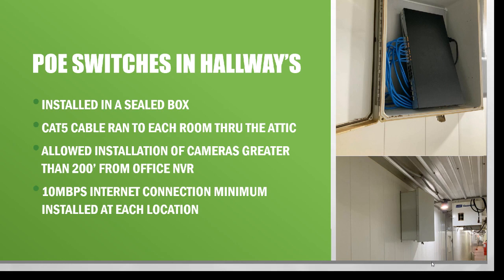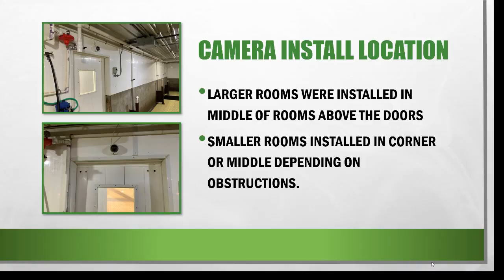So location, and I think this is a big one. What did we want to see, really? That's what kicked it off. Did we want to view all the people activity? Did we want to see all the pigs, some of the pigs? We did start out in some of these nurseries putting 2 or 3 cameras in them and asking what angles we wanted to see. In the end, we ended up with just 1 camera in there.